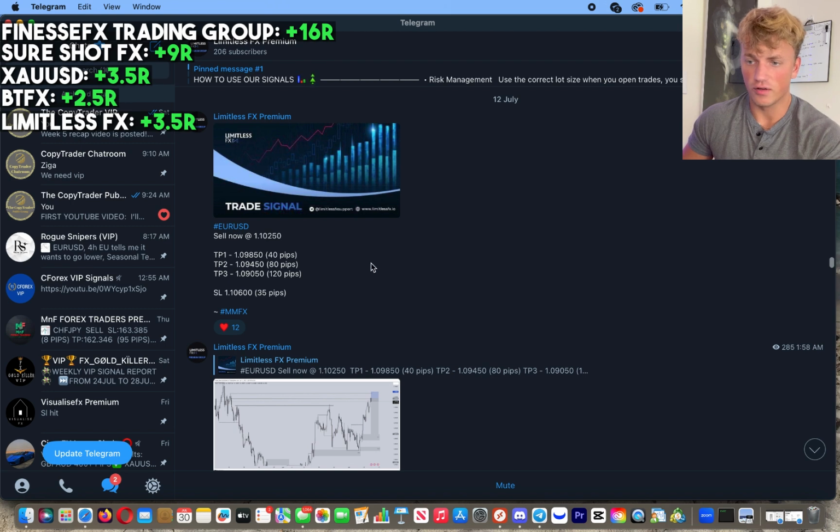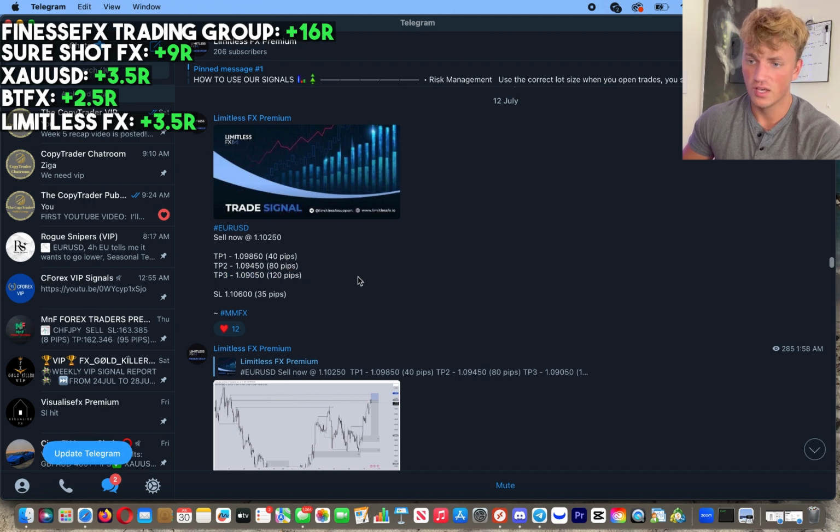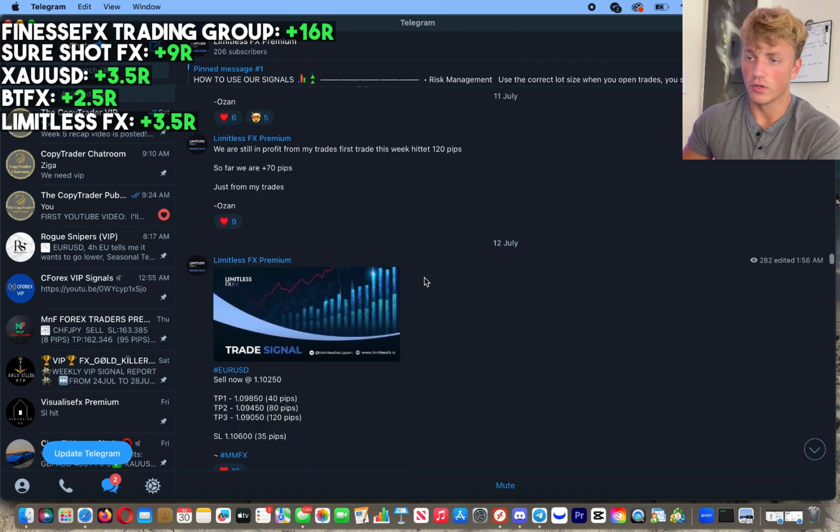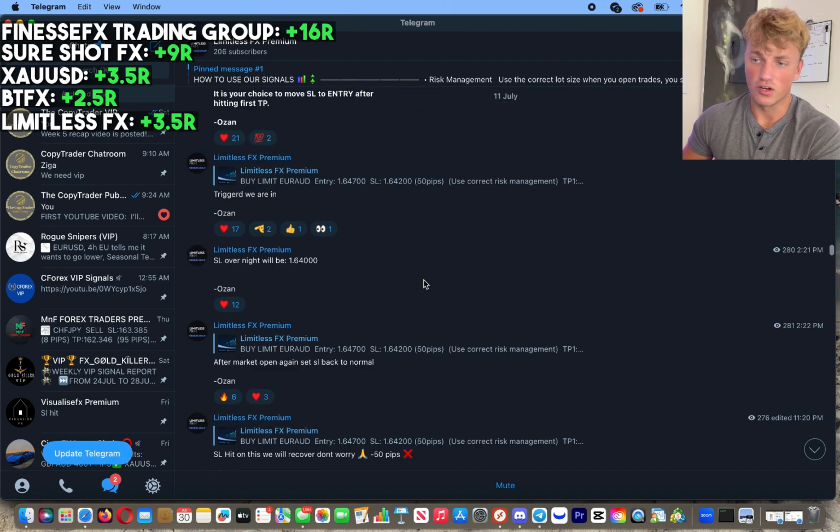They use 3 take profits, and my strategy with these take profits is I close 20% here, I close 40% here, and I close the remaining 40% right here. This is how their admin advised me to take profits on these trades. And you can see that take profit 2 and take profit 3 especially have really good risk to reward. A 35 pip stop loss with a 120 pip take profit. That's really good. So when they do hit that full take profit, you can see it ends up being a pretty good win. But yeah, this channel is not 100% copier friendly.